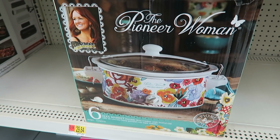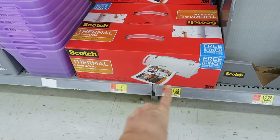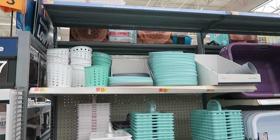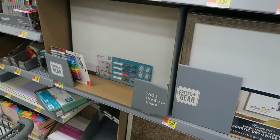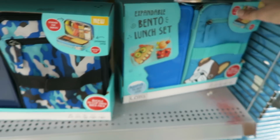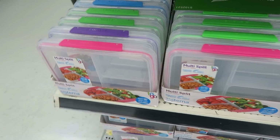Pioneer Woman has an Instant Pot and a crock pot. Oh, you guys. I'm in the back to school section, and this is such a good time to get some amazing deals on things like this. Everything here is just 98 cents. Better deal than Dollar Tree. And they have bento box lunch sets. So cute. I love these lunch cubes in bright colors.